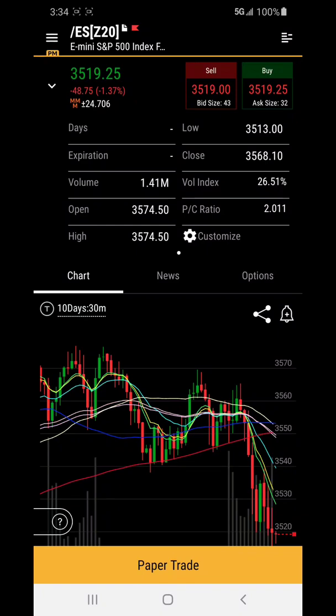All right. It is 3:34 p.m. Right now, the market is at 35.18.5 or so, and it's down about 49 points. The low on the day is 35.13, so we're really close to the lows of the day.